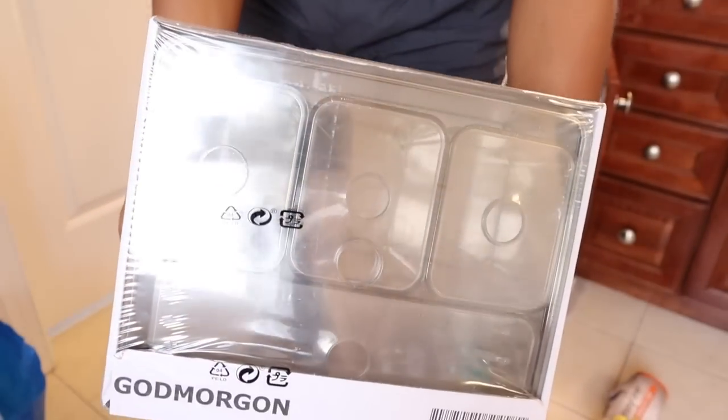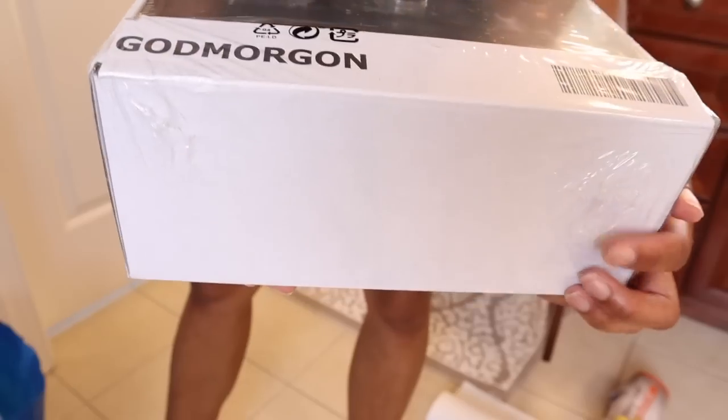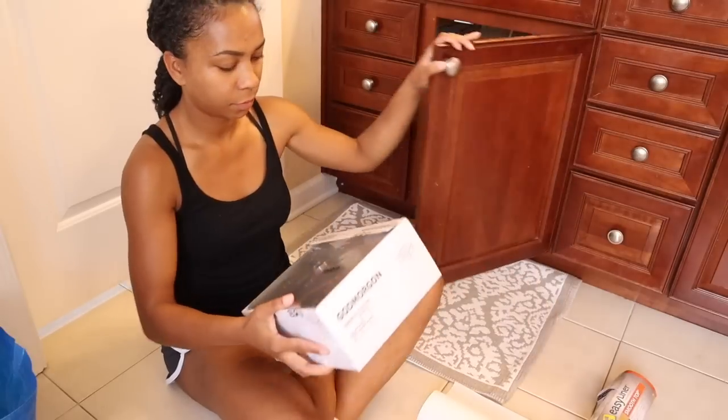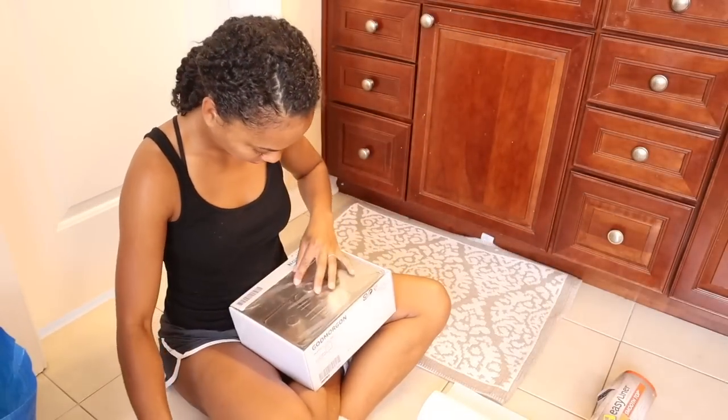So I picked this 5-piece setup from IKEA. I love it. They have it displayed in all of their bathrooms pretty much in the drawers. So I want to see if they will fit in my drawers in the bathroom.